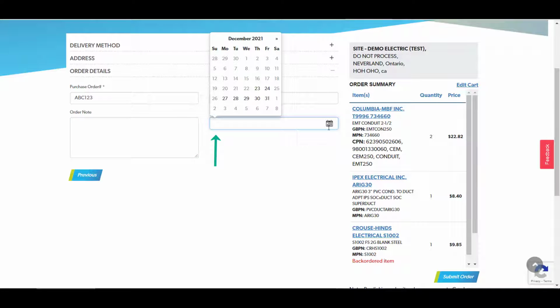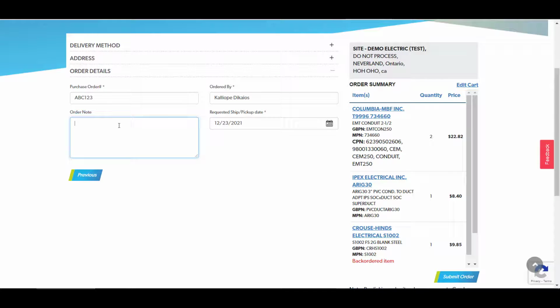Lastly, you must choose your requested ship or pickup date. Please note, you cannot select today's date. If you need same-day pickup or shipping, please choose tomorrow's date and then make a note of it in order notes. We will do our best to accommodate same-day pickup or shipping. However, this is not a guarantee.